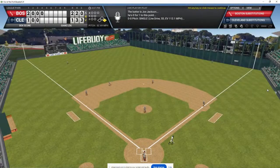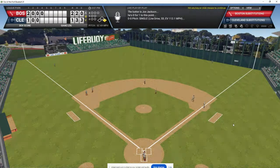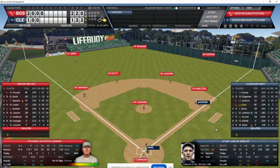There's a line drive in the left field. That's going to drop in front of Lewis for a base hit. Shoeless Joe Jackson on first base for Cleveland. Nobody out. Seems to be in this game. There's not too much scoring, but the lead runner's getting on for both teams.